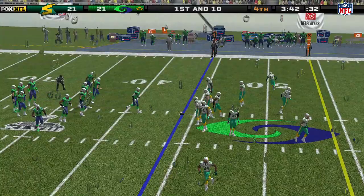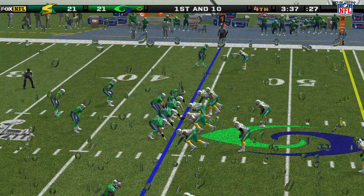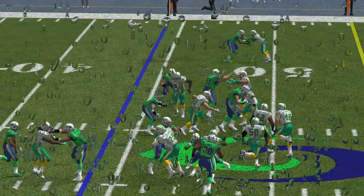From the start, from the start. On the carry, number 65 is there on the stop at the 48-yard line.